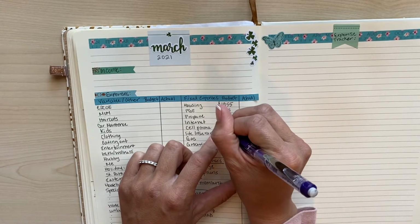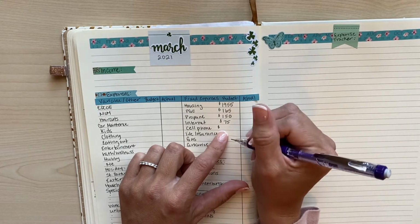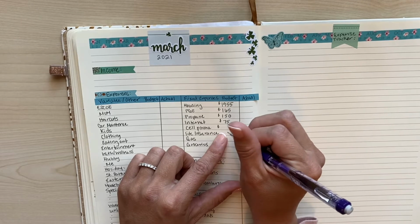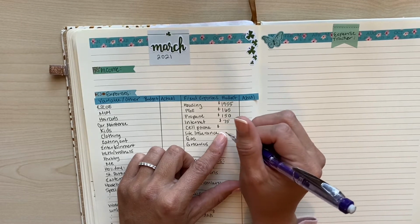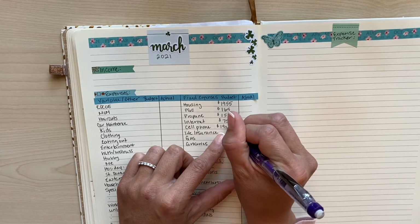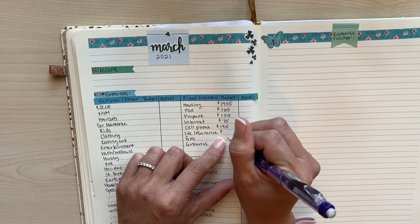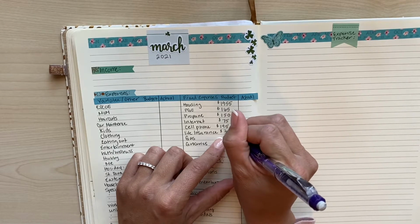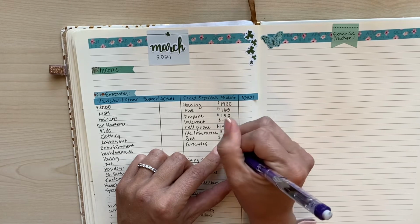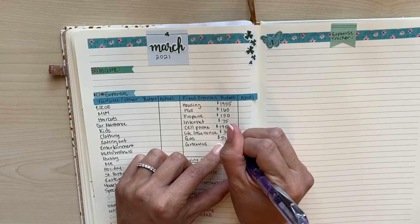Cell phone's going to be a little bit higher because I ended up getting a new cell phone. Instead of paying it all at once, we just broke it up into payments, so it's going to probably be around $195 for March. Our life insurance is $38.10, but I always just say $39. Gas is a pretty big expense in our monthly budget, and I'm going to go ahead and do $500 for the month.